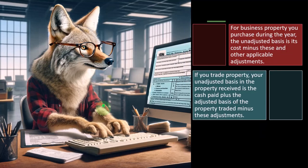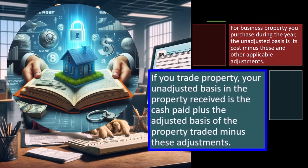So if you trade a property, your unadjusted basis in the property received is the cash paid plus the adjusted basis of the property traded minus these adjustments. So usually when we buy property, that's usually how we get the property, then the cost of the property is going to be, in essence, our starting point, our basis.